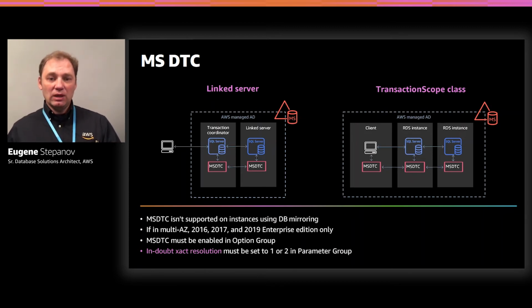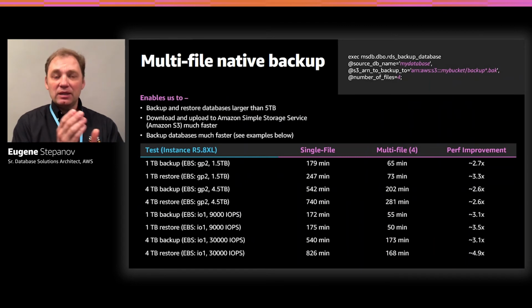Moving on, next one, multi-file native backup. Those of you who are not aware, RDS always supported native backup. Now, because RDS is a managed platform, there is no ability to access a file system or operating system, which means that customers could not use the backup database command. What they use instead is our own RDS provided stored procedure that you see on the screen right now.